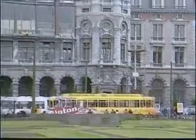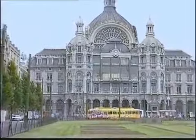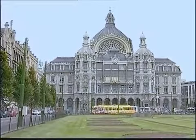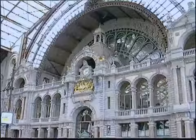Antwerp Railway Cathedral, as it's often called, was designed by the architect Louis de la Sancerie, a native of Bruges. Behind this imposing facade is a train shed canopy 66 metres wide and 43 metres high. Like many other 19th century city centre stations, Antwerp Central is a terminus.